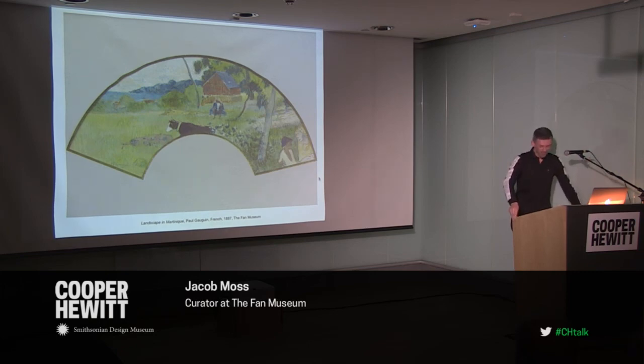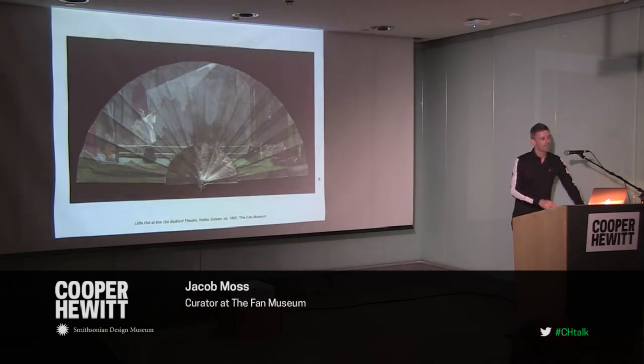We finish with a fan painting by a less feted artist than Gauguin, but equally gifted. Sickert, notorious for his impressionistic, visceral portraits of London's working ladies, painted this fan for a fellow artist and friend, Florence Pash. Entitled Little Dot Hetherington at the Old Bedford Theatre, the work is based on an earlier painting forming part of a celebrated Old Bedford series, which included lithographs, oil paintings and etchings.